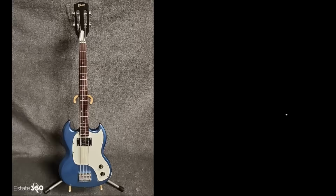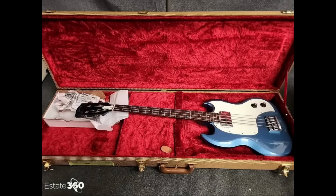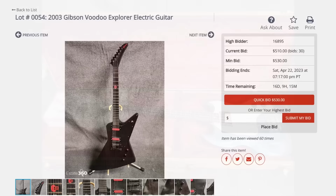And finding this in the Pelham blue color? That's pretty darn cool. It seems to be in almost suspiciously good condition. So that's either a mint condition collectible or been refinished. But next, hey, look what has finally shown up. I made a whole episode last year teaching you guys my process of how to find really rare guitars.